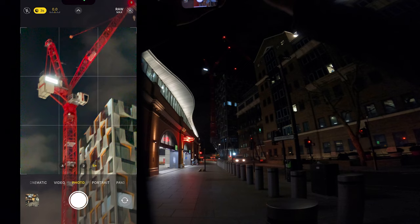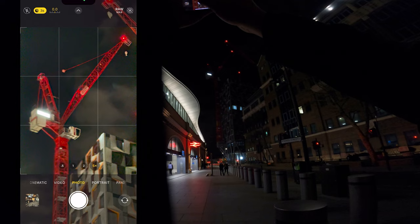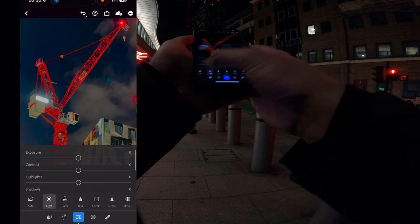But if I take a raw image, let me see if it can be recovered. So I'm gonna snap it. It's gonna take a long exposure over 3 seconds. Cool. Wow, it's really well exposed and really, really bright. However, I don't think you can actually recover the sign though. It's supposed to say Gray Star on it, but let's see what Lightroom's saying. So I'll just go into light and lower the whites. Oh yeah, nah, that thing's not recoverable.